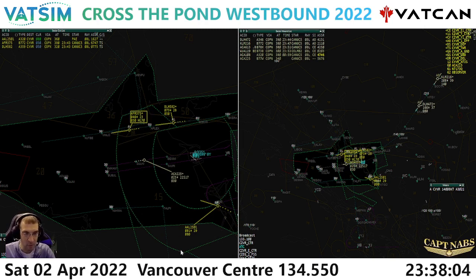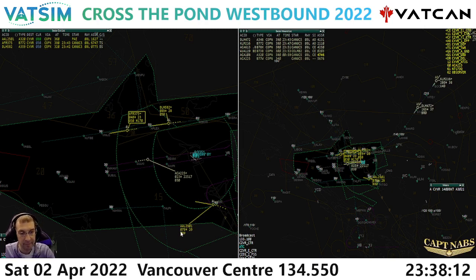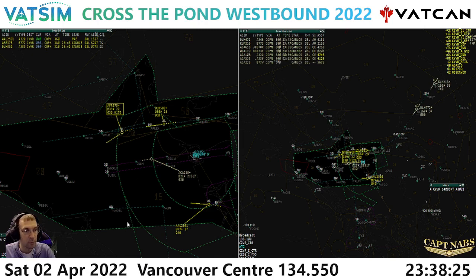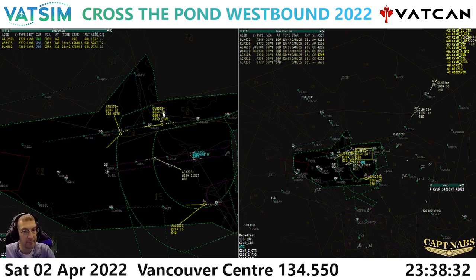American 2501, descend now 4,000. And you may experience light icing in the descent between 7,000 and 4,000. All right, so descending 4,000 and trying to slow between 7,000 and 4,000. Lufthansa 582 heavy, speed 190 knots when you level. 190 or less, 582.